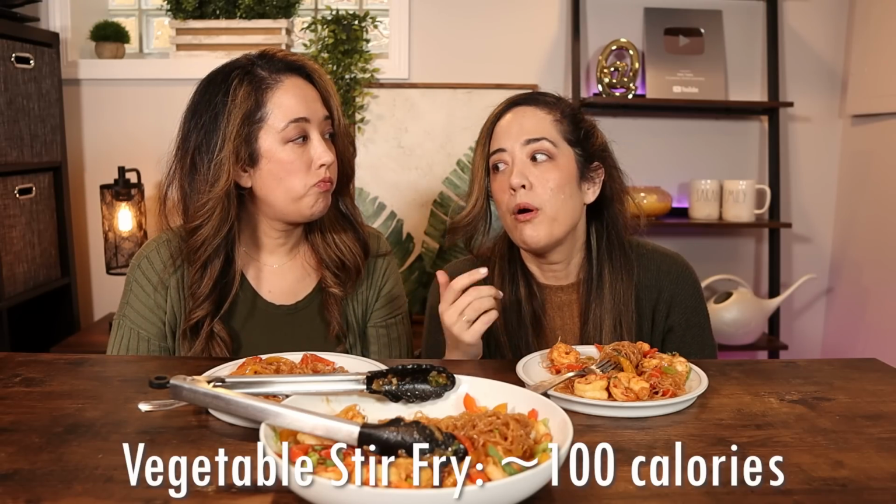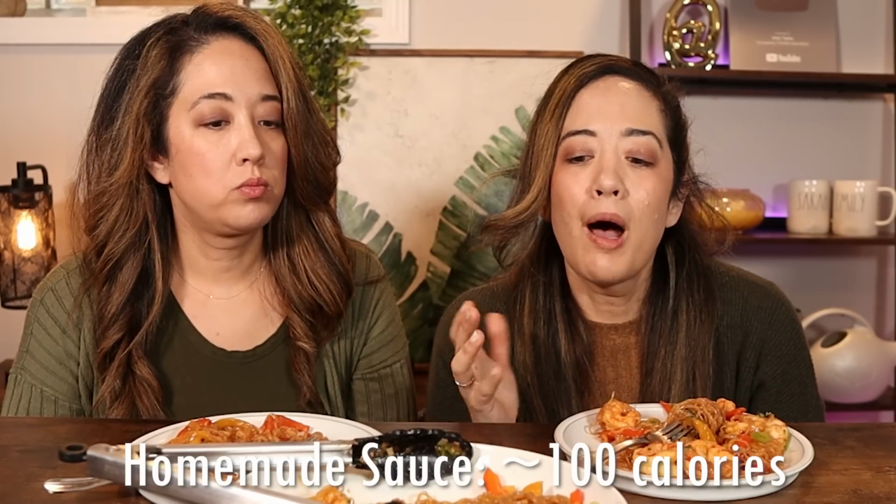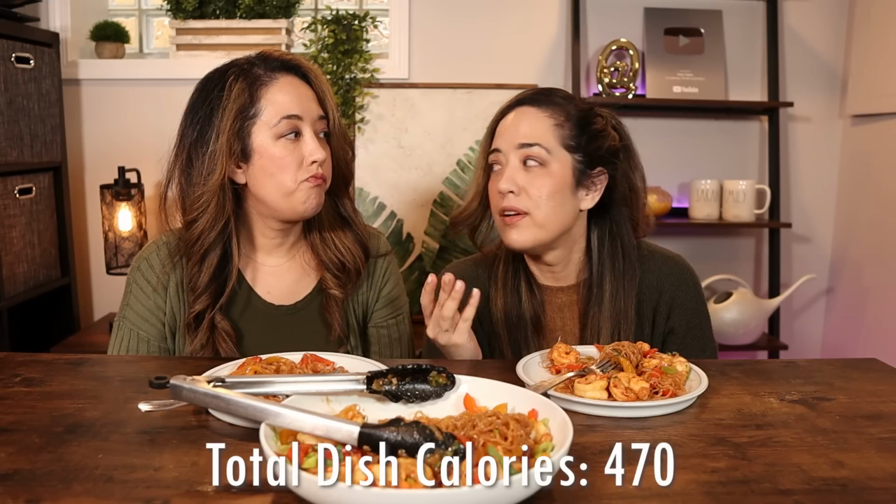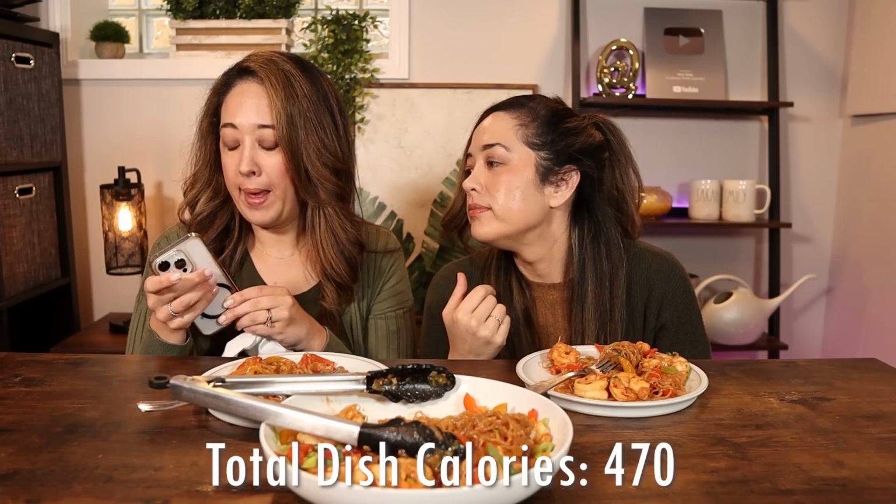Next up, we have about 100 calories worth of red pepper, yellow pepper, and onion. And then the sauce. The sauce is probably, you know, less than 100 calories too. If you divide 470 divided by 6, what is that? Help! It's actually 78 calories per serving.